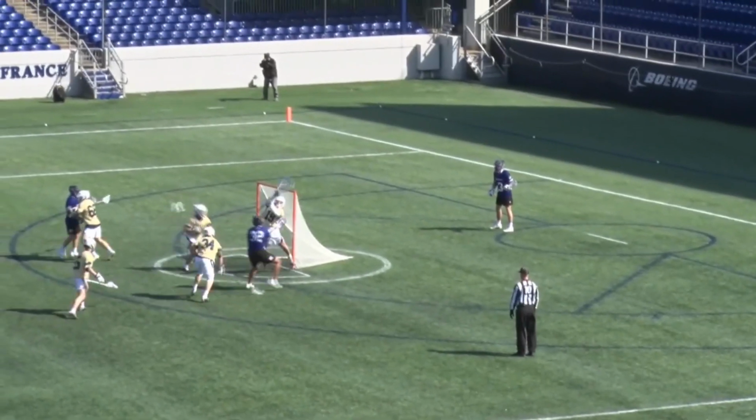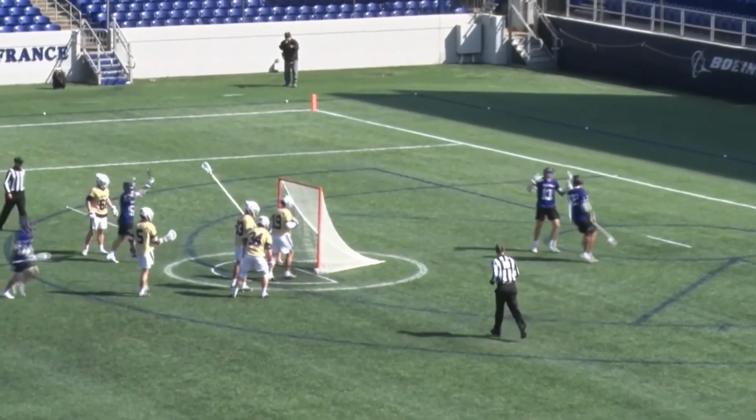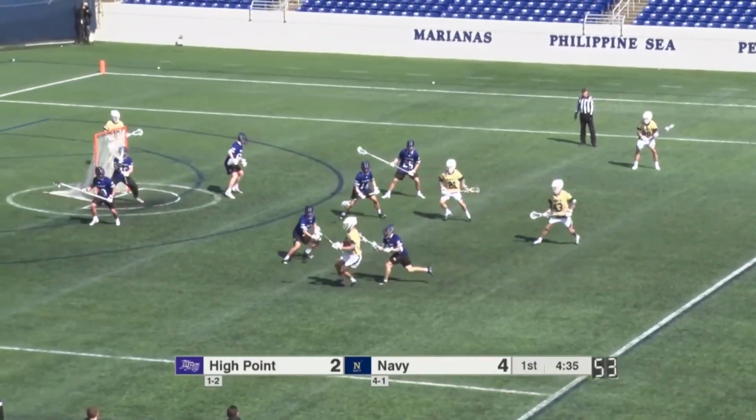A nice spin move on him. Nice fake on the goalie, Pat Ryan, to get past him. Terrific goal by number 32. Trying to use his body there down the left side.